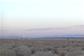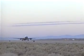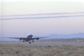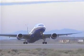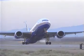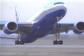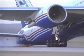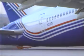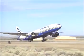VMU stands for Velocity Minimum Unstick, and what that really means is that is a determination of the minimum speed at which the airplane will lift off the ground, and that is typically done with the tail in contact with the ground. The takeoff speeds are now based on a certain multiple of the minimum unstick speed. The 777 handling characteristics during the VMUs was very, very good.